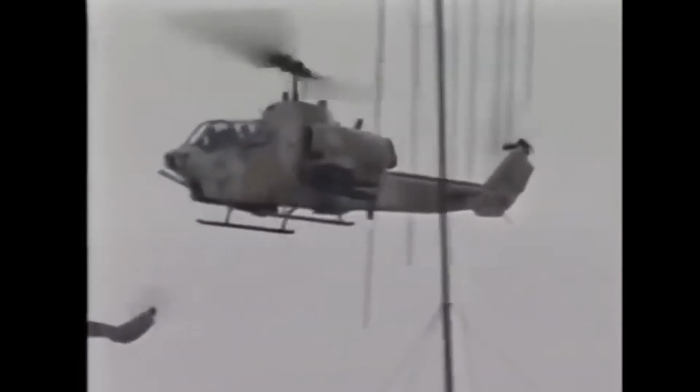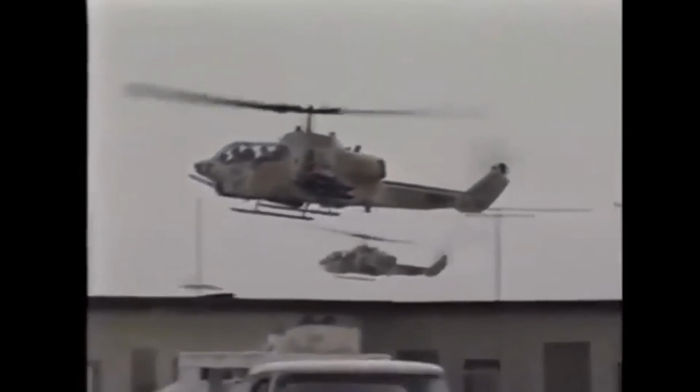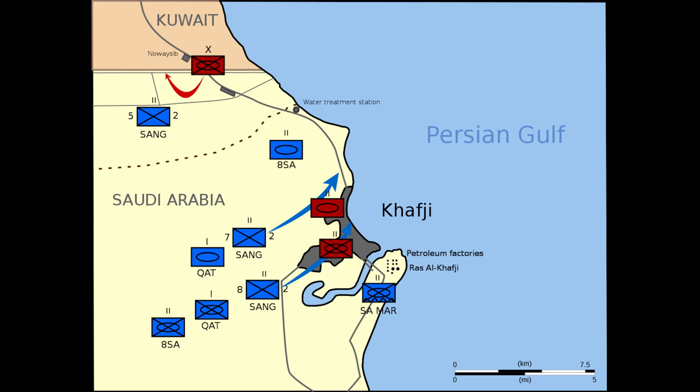The Battle of Khafji was basically the first major ground engagement of the war, from 29th of January to the 1st of February 1991. The Iraqis pushed troops and armour towards the Saudi town of Khafji and fought Arabian, Kuwaiti and US forces and were repelled back.